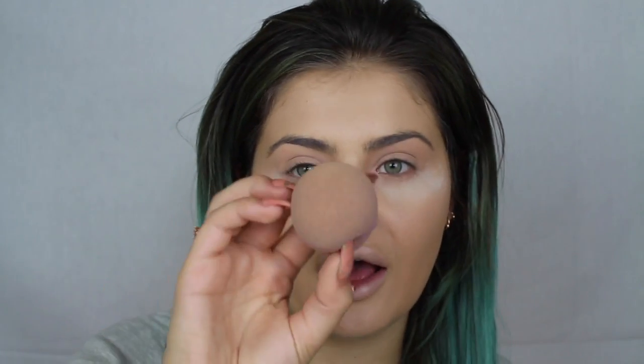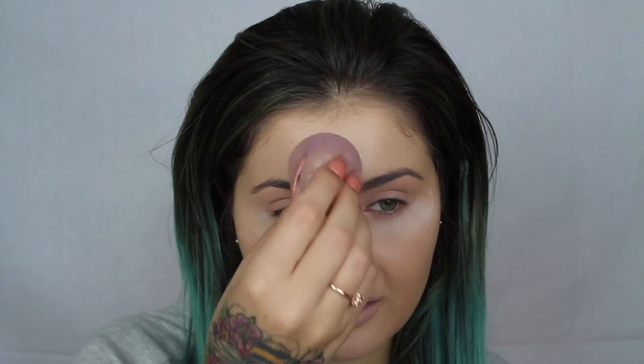And then I get the fat bit of the beauty blender and I just pat that on in between my eyebrows because that's where I get shiny. And then just my smile lines. The curse of being a happy person. A little bit of my chin as well. So just literally my centre areas and under my eyes, because that is where I crease or go shiny through the day.